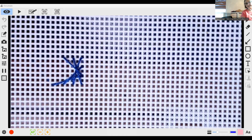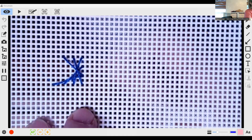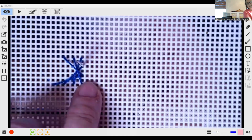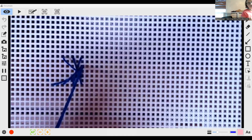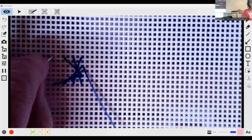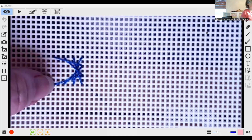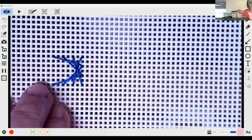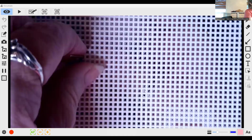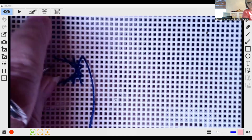Now we're going into the second diagram, the center section of the diagram. So this is step 11, which shares a hole with step 4. And then you're going to go down 2 threads to the left, and that's step 12. And now we've reached our far edge. So that's 11, 12. So now 13 is going to share holes with 6 and go down 2 threads.